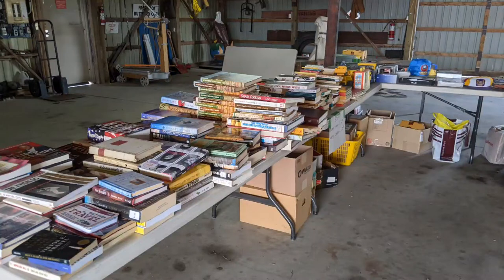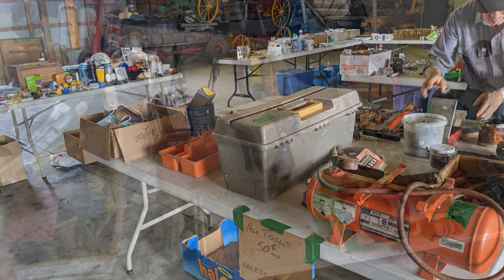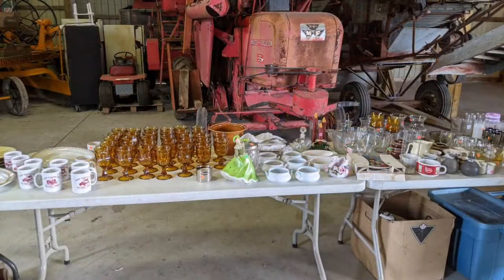Inside they had a couple of tables of books. They had their own merchandise for the museum. It's a fundraiser. The whole thing, they were pretty well taking what you would offer them. Tools were in higher proportion because these are all guys who work with tools, fixing up the farm and the farm machinery that's there. There were some other household goods there as well.